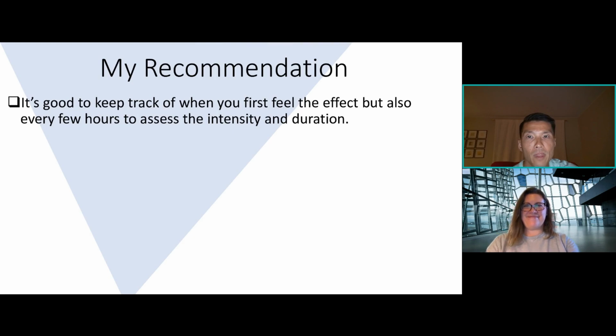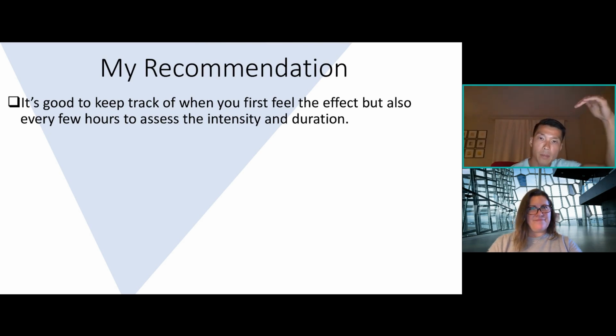So my recommendation would be that it's good to keep track of when you first feel the effect, but also every few hours to assess the intensity and duration. When you're looking at oral dosing, the effects aren't going to be a straight line. You're going to have a point where you start feeling the effect, then a point when it feels most intense, and then a point where it starts weaning off. So those are the things you can keep track of, especially at the higher doses where you're going to hit that peak, and then you're going to be good afterwards. Again, it's something you can keep track of.